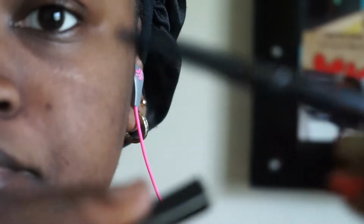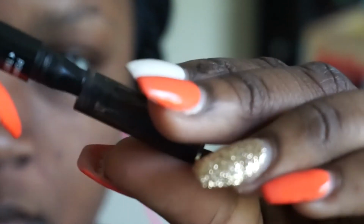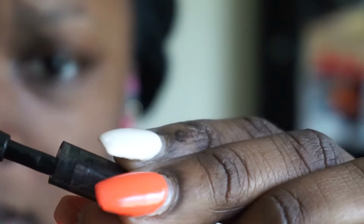On this side, it has a pencil, and the other side, which is the side I use the most, is a pomade brush, and the actual pomade is in this little container. It twists up, so you get in there with it. You just dip it in there. I'm guessing it's like an Anastasia brow thing, but a lot cheaper.